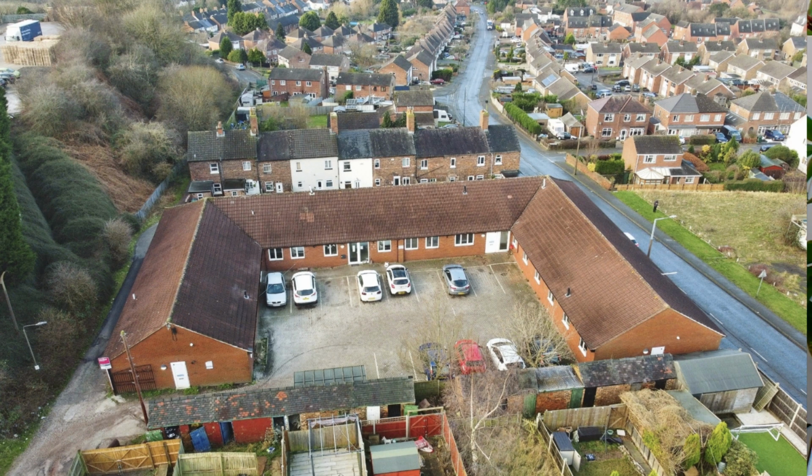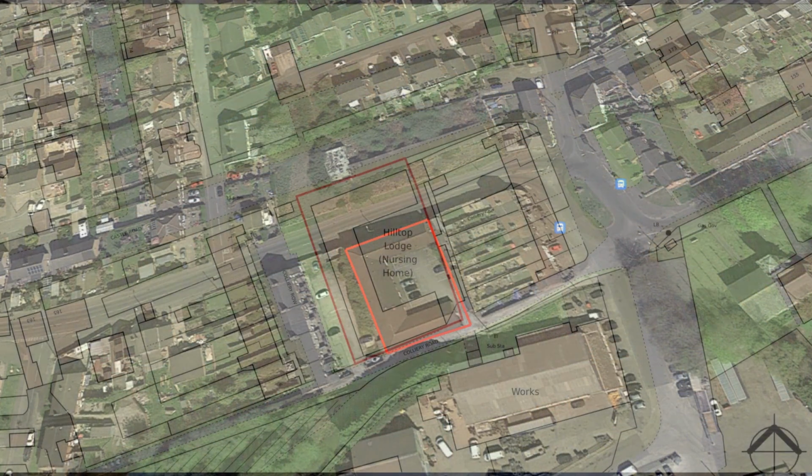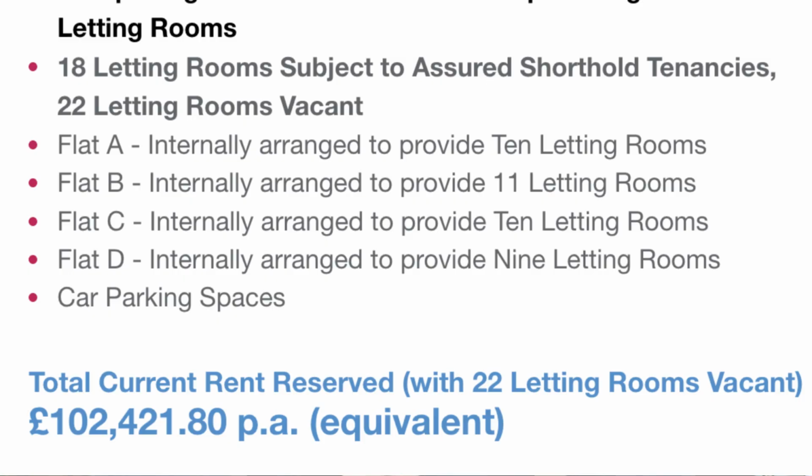So this property is a freehold block providing 40 letting rooms, guided at £600,000 plus, with gross initial yield of 17%. And that 17% is based on 18 letting rooms subject to ASTs and 22 vacant rooms. So basically less than half of the property is rented out and it's providing 102,000, and basically 22 rooms are vacant that can provide way more income.